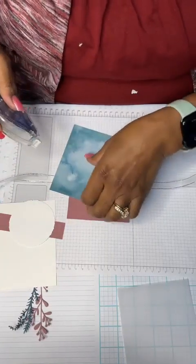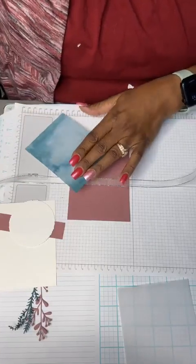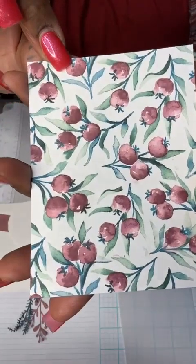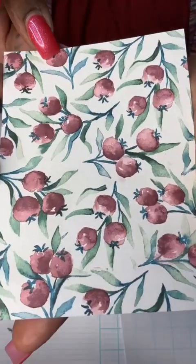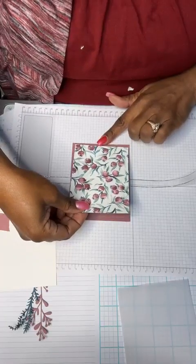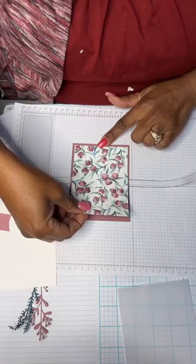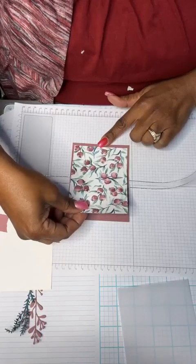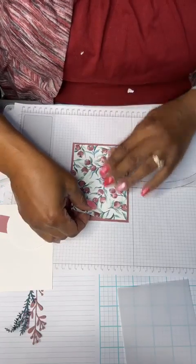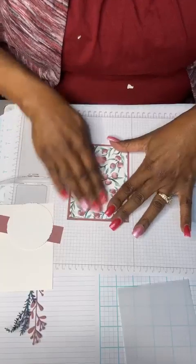Hey, let me show you that paper up close. Those little berries, did you catch that? They match the stamp set. Isn't it beautiful? So there are Moody Mauve. I don't know what you call these berries. I'm so horrible at that. I like the way things look, and sometimes I just don't know the name.